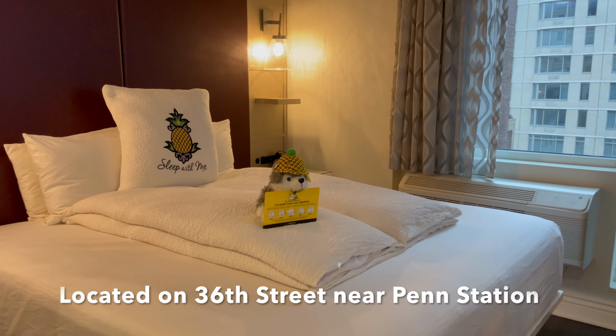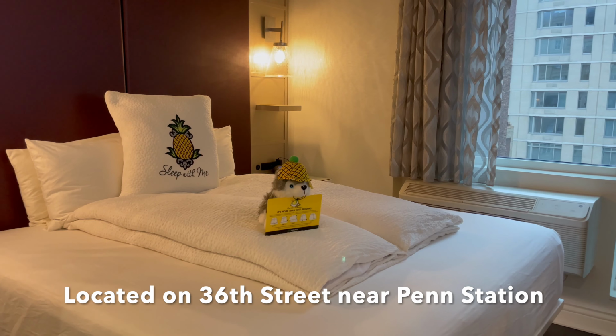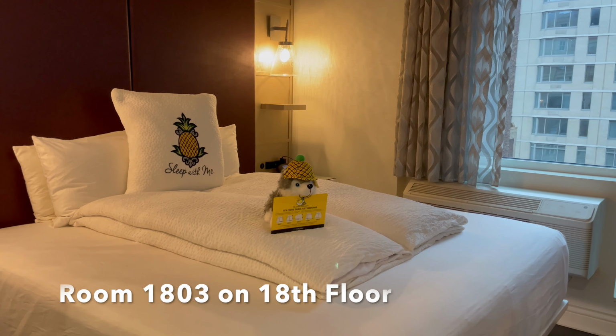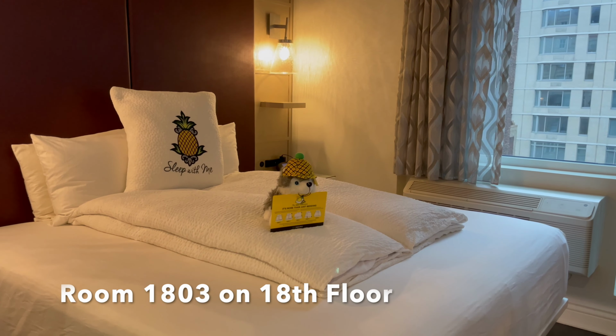This is Catherine Parker, and I wanted to show you around my room. I'm in New York City. I'm at the Stay Pineapple Hotel. It is at 36th Street off of 8th Avenue. This is a pet-friendly property, so let's take a look around.